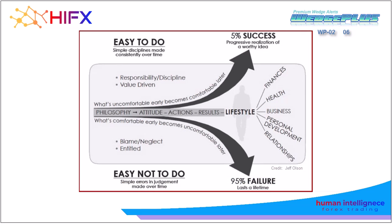And so I use a page right out of Jeff Olson's book here to talk about that curve. And if we look at the top half, it's about what's uncomfortable early becomes comfortable later. What's uncomfortable early becomes comfortable later in regards to finances, health, business, personal development, relationships, right? And one of my favorite quotes of all times is, this thing about sacrifice. What's sacrifice have to do with it? Well, the quote is sacrifice for what you want, or what you want becomes the sacrifice.